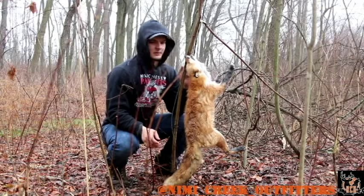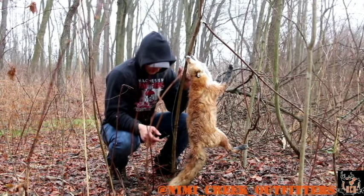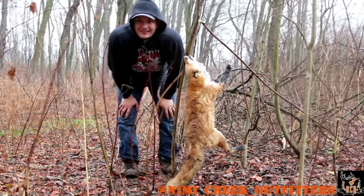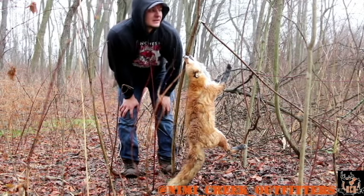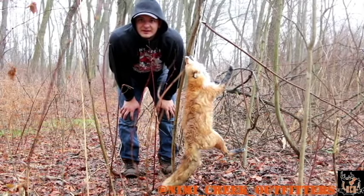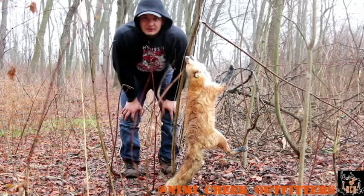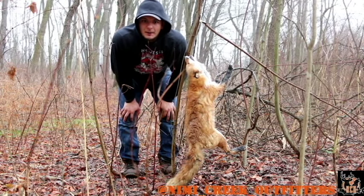Alrighty guys, well, checking the line today, and we came down here on this snare. I could see it from a mile away that we had a red fox dangling. This is the first for me to actually see one jump up and hook a limb like he did. But anyhow, this is our 3rd red fox in 3 weeks trapping.